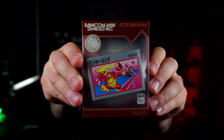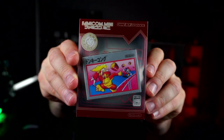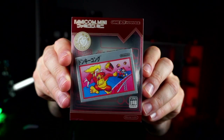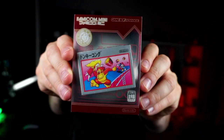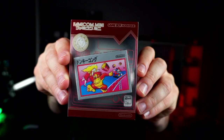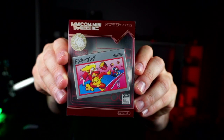This game I used to play all the time over my grandparents' house, trying to beat every level I possibly can, and unfortunately sucking at it all the time. But in the day, it was fun, it was exciting, and it was something that I just loved so much.